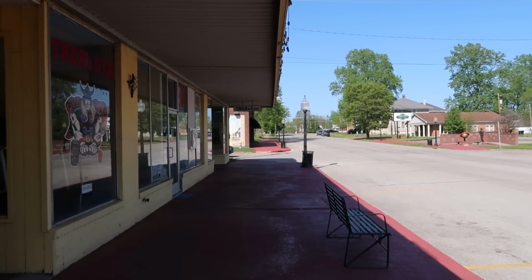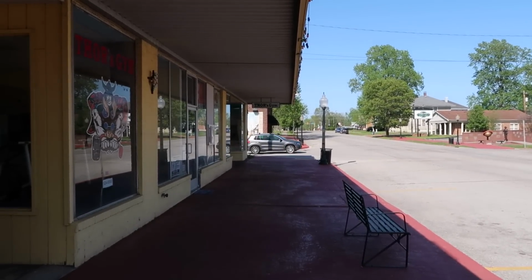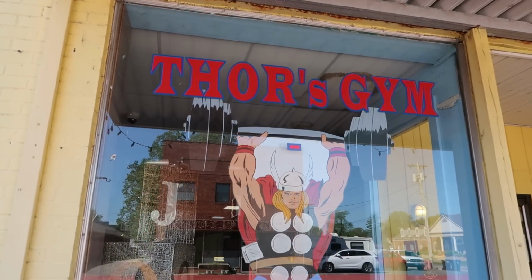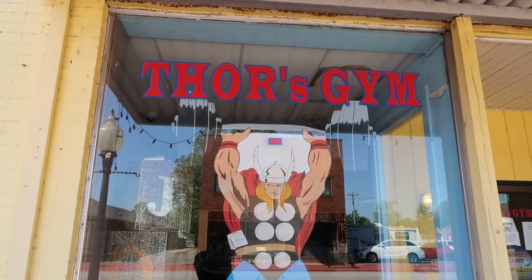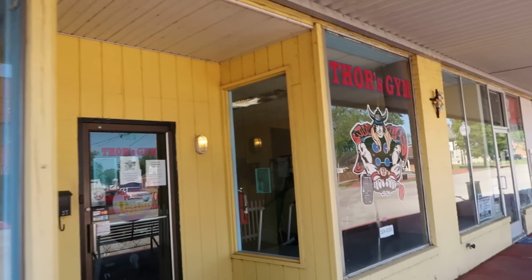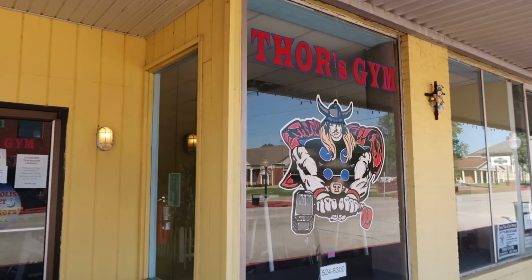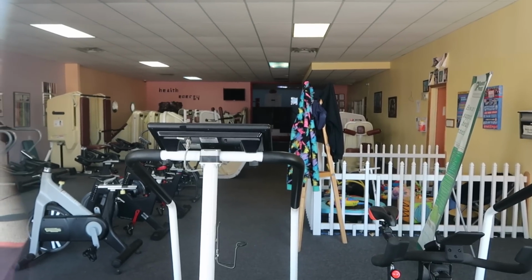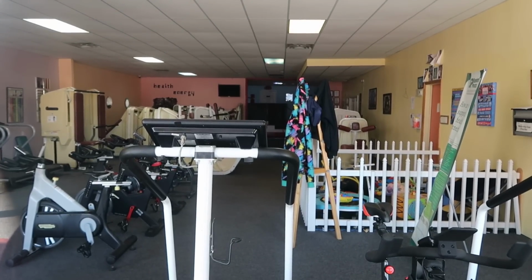For all the love that the town gives to DC Comics, I guess you got to throw Marvel a bone here. We have Thor's Gym, where you can work out and be as muscular as Thor. We'll peek into Thor's Gym here.